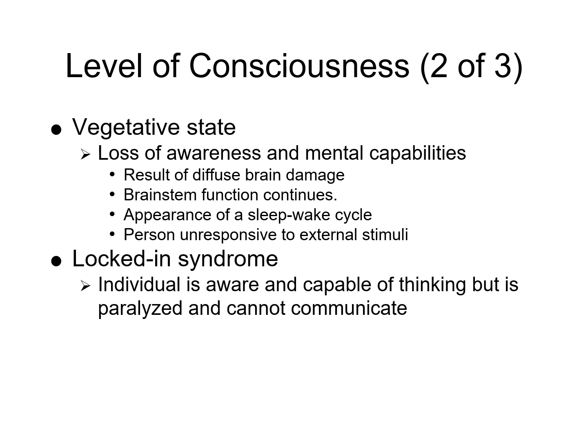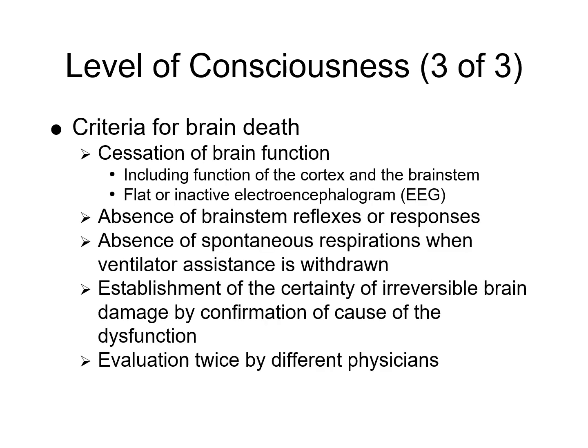And then locked-in syndrome is a condition where the person with the brain damage is aware and capable of thinking, but they can't communicate because they're paralyzed. Some people in this condition can actually move their eyes in a yes or no response. All right, you want to know this.